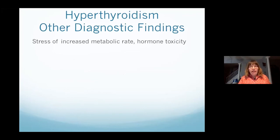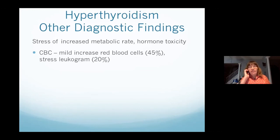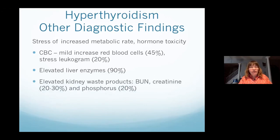So other things that happen because of the high thyroid levels to the body are because of this increased metabolic rate and the hormones' toxic effects in the liver. You can have other effects. For instance, because there's stress, you get changes in the red blood cell picture. You can get a slight increase in your red blood cells and a change in the kinds of white blood cell proportions. You can get elevated liver enzymes, and that's because there is a direct toxic effect of the excess thyroid hormone on the liver. It's not good for the liver. It's not a health food.